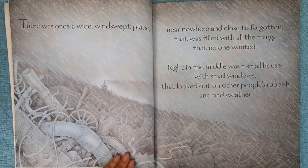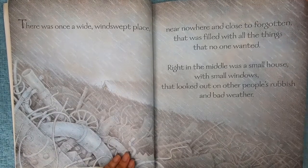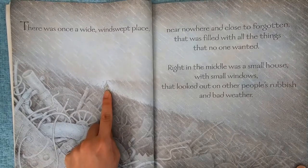Wow, look at the amount of rubbish. Looks very gloomy. Can you see the little house there?